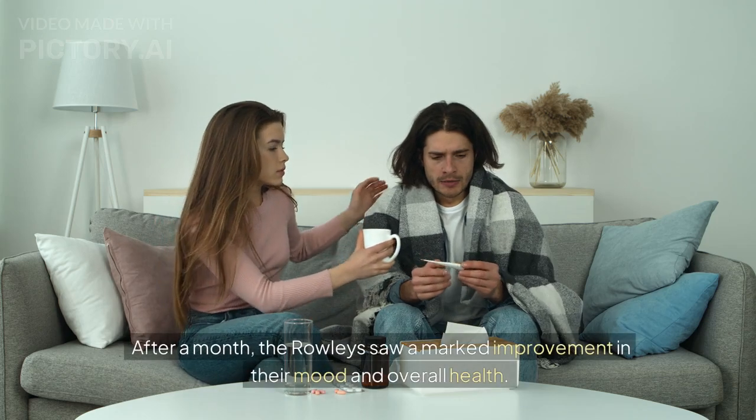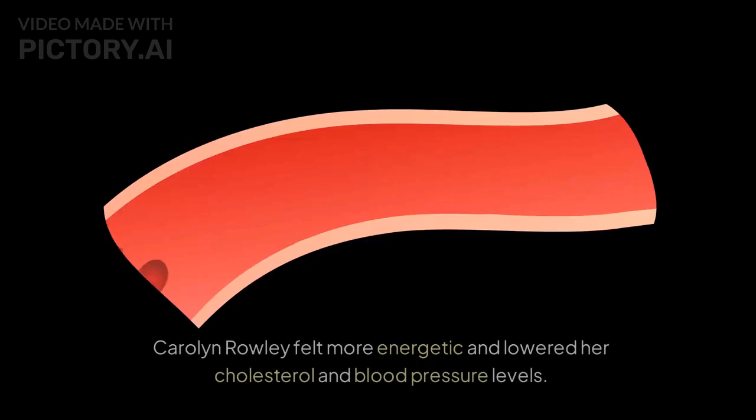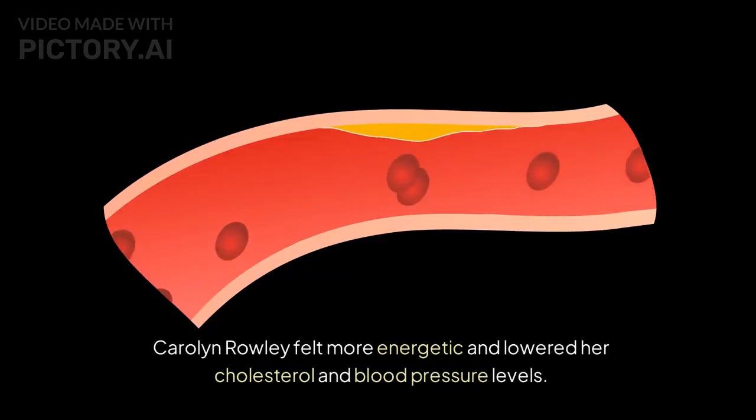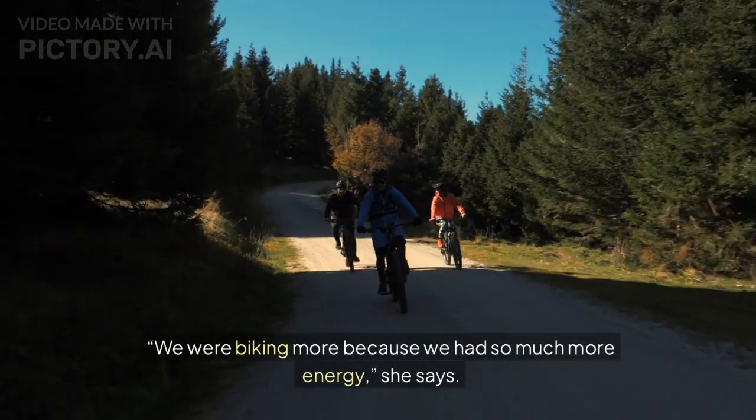After a month, the Rowleys saw a marked improvement in their mood and overall health. Carolyn Rowley felt more energetic and lowered her cholesterol and blood pressure levels. "We were biking more because we had so much more energy," she says.